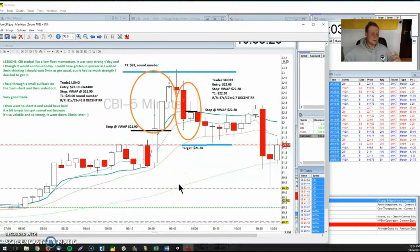All right, so CBI. Now, this was a really strong stock yesterday, and today I was thinking it would continue its momentum, just simply because how strong it was, and that it ended up on a high yesterday, and it moved up even overnight into new highs. So what we did here was, I saw this open out of the gates. Now this is the 5-minute chart. I saw this open out of the gates, and it just started going absolutely nuts. It was just so strong. It just kept going up and up and up.